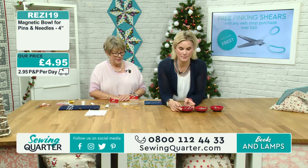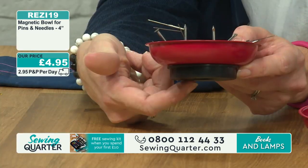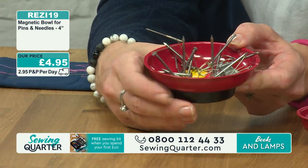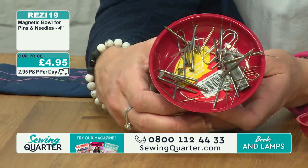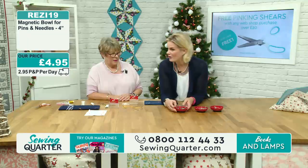These are your magnetic bowls. Whopping great big magnet on the bottom, which means that you can attach that onto your radiator, onto a metal trolley or anything like that. Or if you've got an old sewing machine like me, you can pop that on the side of your sewing machine. Bolts, needles, pins, anything like that.